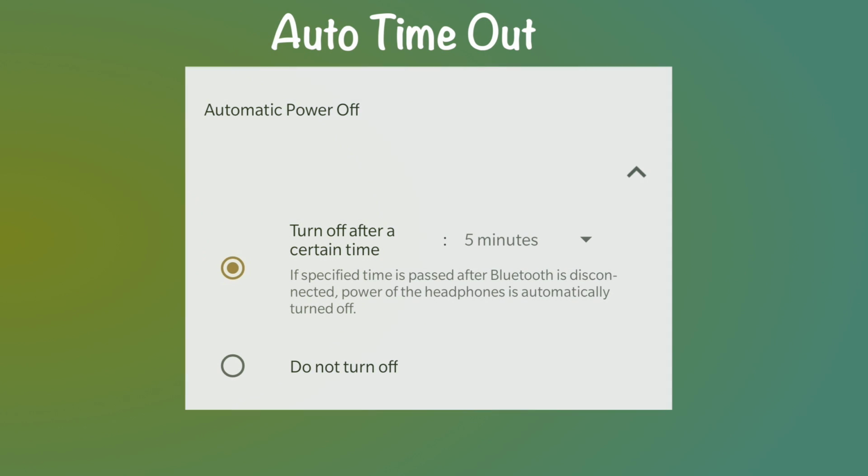It determines what happens if you take the headphones off or are not using them, when they time out and turn off. It's great for saving battery life, and it's a really good feature that you should take advantage of.